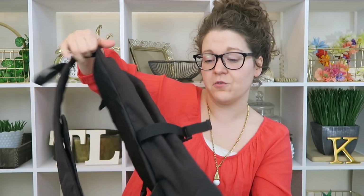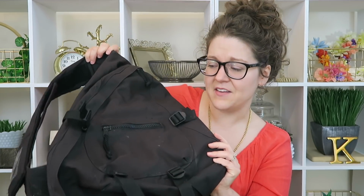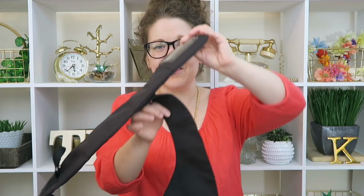We think it'll be perfect for bringing into the park and just carrying sunscreen, little things that we might need in the parks with us, like my wallet, that kind of stuff. So I'm so excited to have this, and I like it because it's black, and so Sean will actually carry it, because I think if it was any other color, Sean probably would say, no, I don't want to carry this. But look at this.